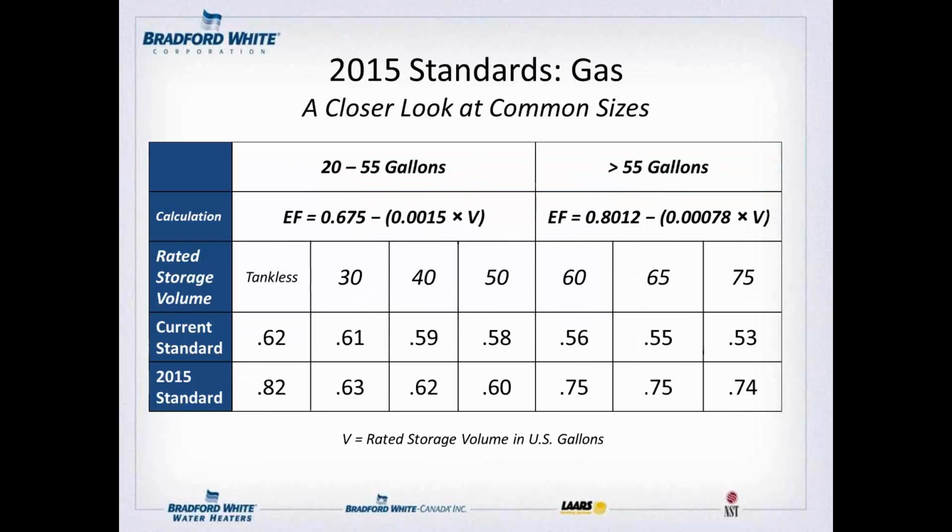So a closer look at some of the gas water heaters. This is a chart that we've put together to show what the current standard is today and what the standard will be after April 16th, 2015. Notice the second row down, my mouse will work here. Right here are those same two formulas that we saw on the other screen. So products below 55 gallons fall into this formula. Products above 55 gallons fall into this formula.